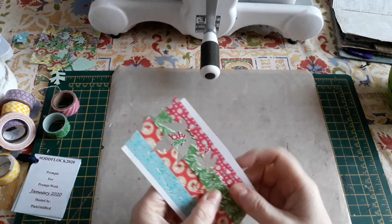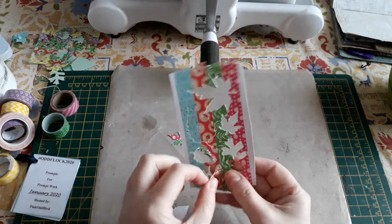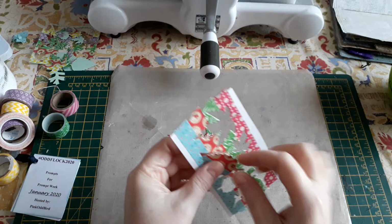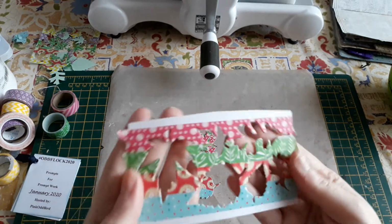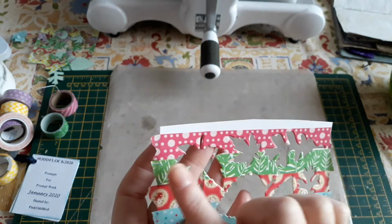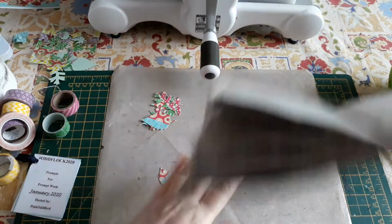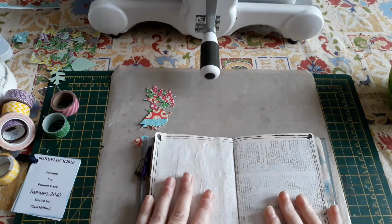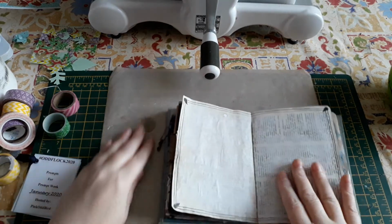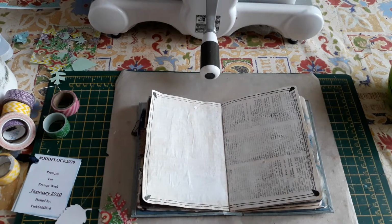And I was inspired to have a go at falling leaves for flourish, and that's what you're left with. That's your scrap. You could actually use a small punch to get little bits out of it. So that is what we are left with. Turn my page the right way and make sure it's in shot.